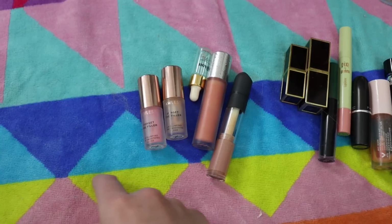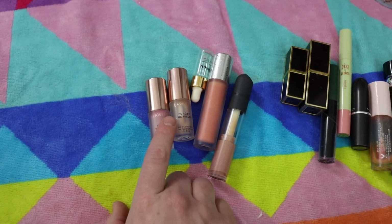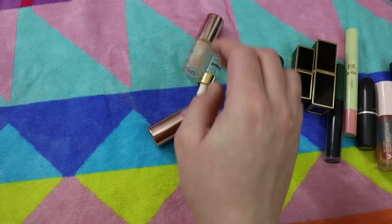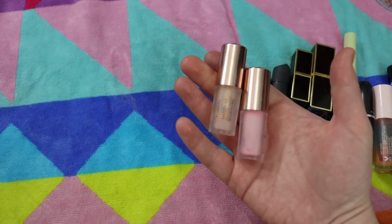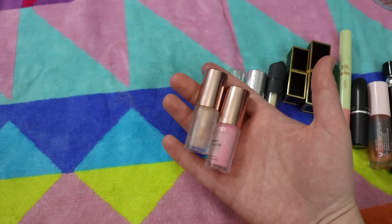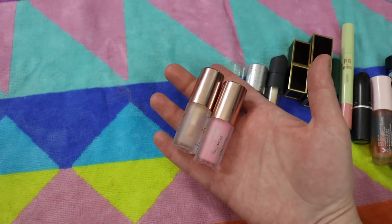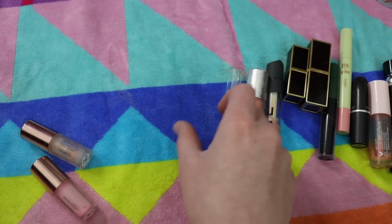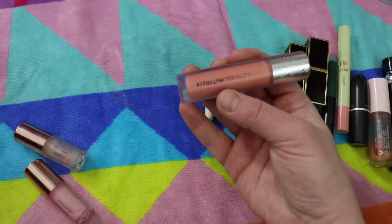I like to use these during the day, throw them in my pocket. I love the way these felt on the lips. I bought them in a holiday set, and I've thought about purchasing the full size too. They came out with, I think, a couple different shades, new shades, but then I look at how many lip products I have and I'm like, just don't. But those are nice. And then this one here is from Fit Glow Beauty.